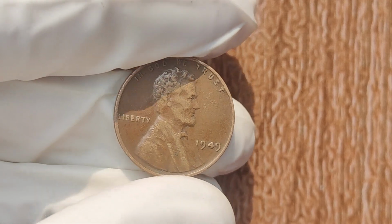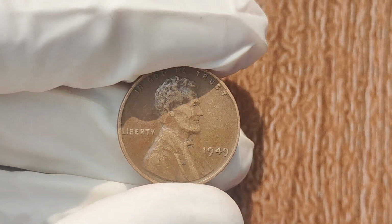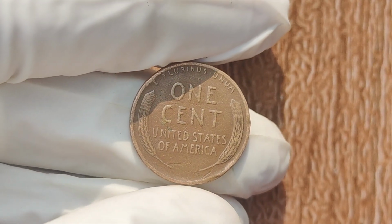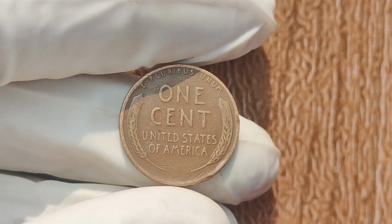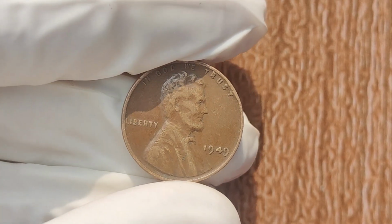Imagine discovering a simple penny hidden in an old jar, only to find out it could be worth up to $7 million. Sounds unbelievable, right? But what if I told you that the 1949 Lincoln penny without a mint mark is one of the most sought-after treasures in the numismatic world? And the best part? You could be holding one right now without even realizing it.